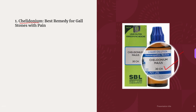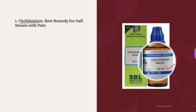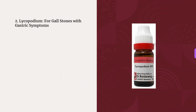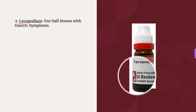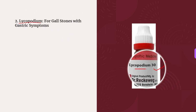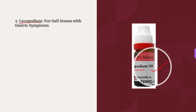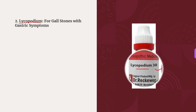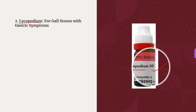Now, the second medicine, that is Lycopodium. Lycopodium is a natural homeopathic treatment for gallstone pain when they are accompanied by gastric symptoms like acidity, gas in abdomen, bloated abdomen. The patient complains of distension of the abdomen from eating even a small quantity of food. The gas rolls in the abdomen and passes out with difficulty.